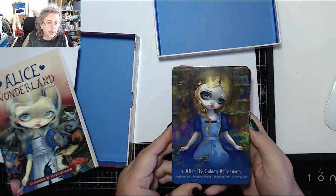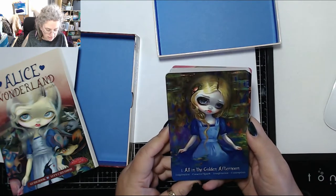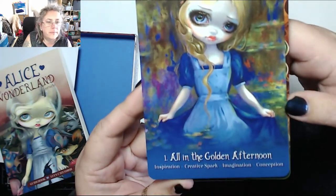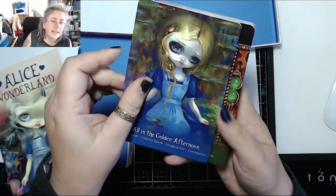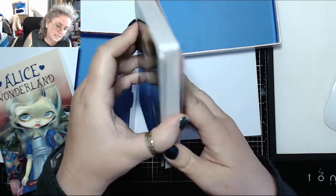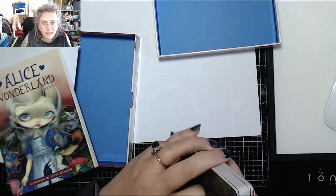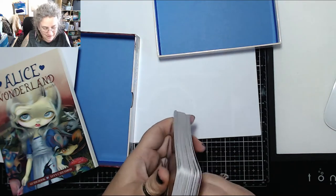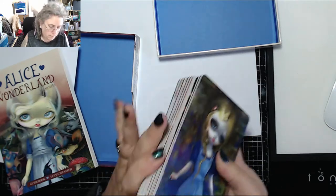So, the first card is Alice, and it says, all in the golden afternoon: inspiration, creative spark, imagination, conception. I love the artwork in this, it's beautiful. Okay, first off, it's sticky. It's sticky as hell. The whole deck is stuck to itself, which is a pain to shuffle. Right, hopefully that will do it.